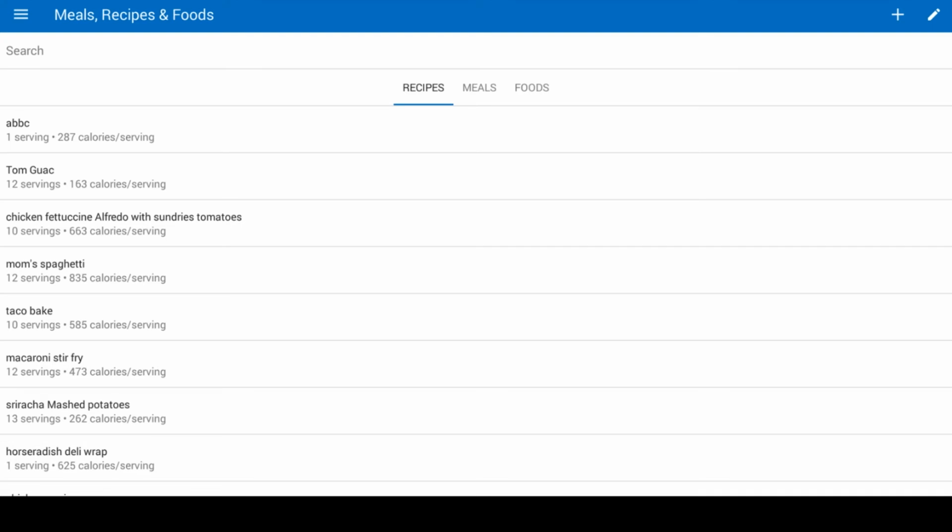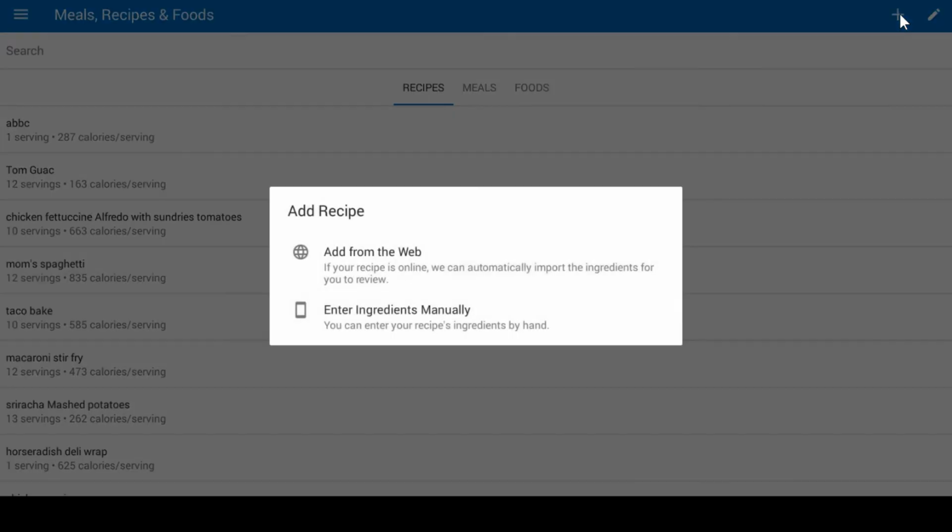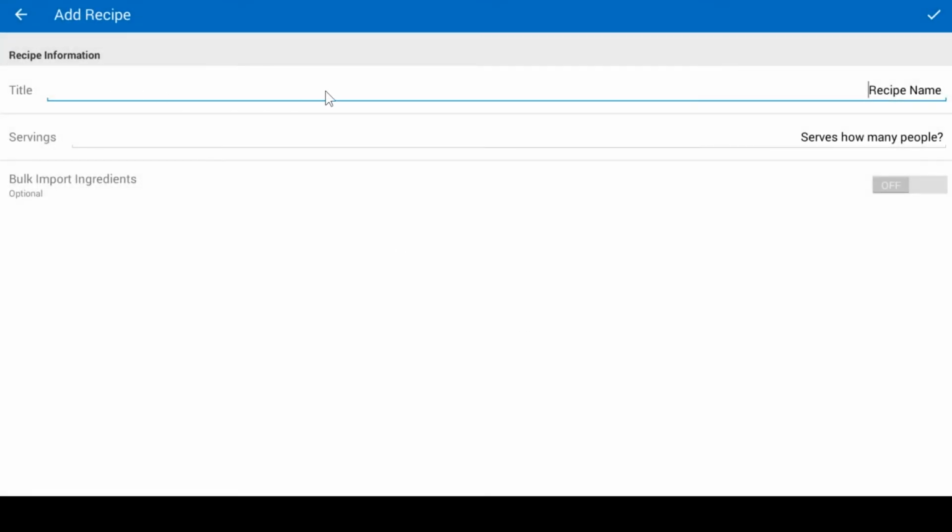But either way, if you find yourself cooking a lot, then creating a recipe makes complete sense. So let's create the chicken marinara wrap recipe from scratch. Let's go up here to the plus. I already know what all the ingredients are, so I'm just going to enter them manually. And let's make the title. This is the second one I'm doing just for this video. So, chicken marinara wraps 2.